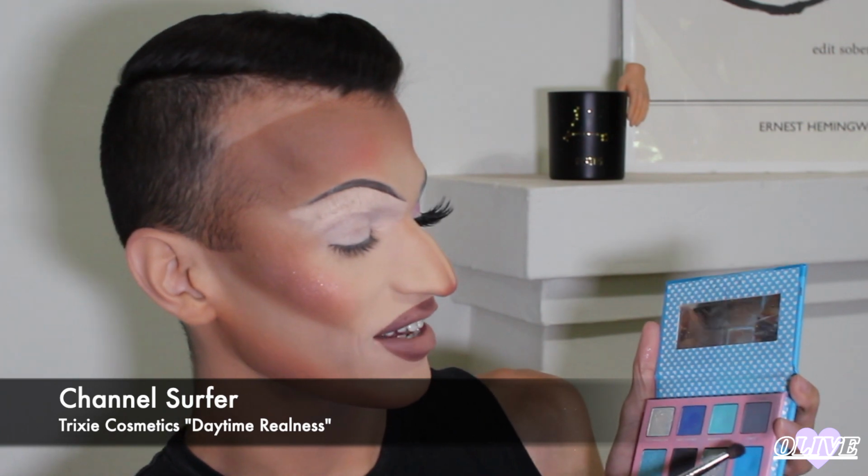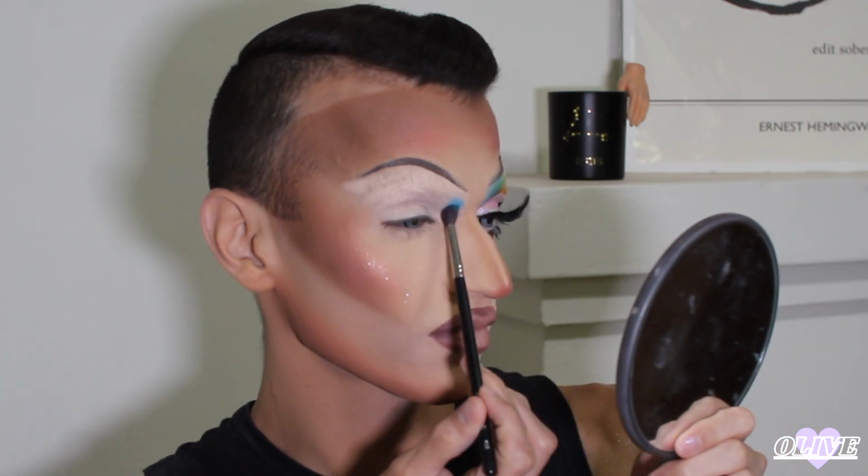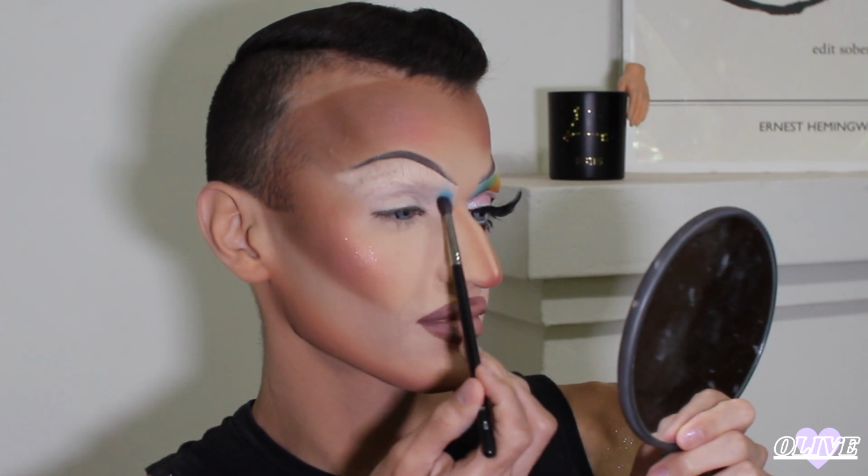Today, I'm starting with the Daytime Realness palette from Trixie Cosmetics. And I'm dipping into the shade Channel Surfer. Dust off the excess. And I'm placing that in the inner portion of the crease. Placing it where I want her, just to build up coverage, and we'll blend her out.